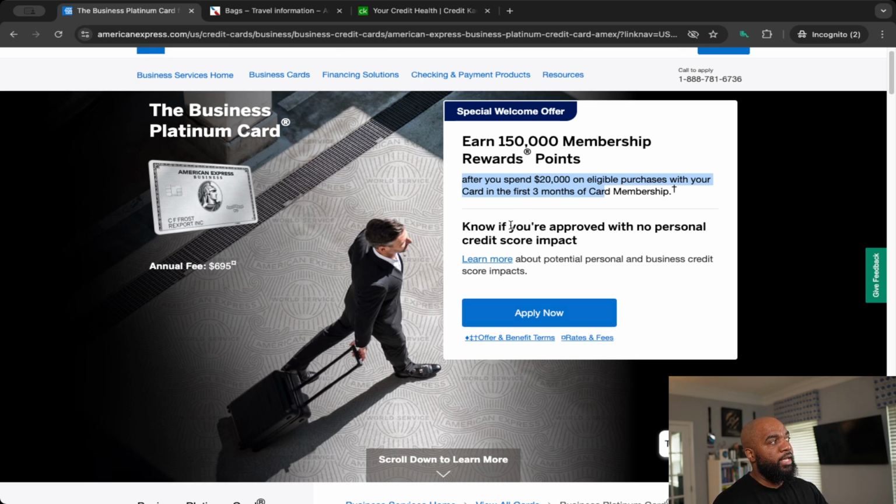So the great thing about American Express, they just recently, maybe in the last year or so, came out with a pre-qualification, meaning that you can know if you're approved with no personal score impact, meaning that this is not going to be a hard inquiry on your personal credit report, right? And so you'll learn if you got approved, and I still think that if you do get approved, they will put a hard inquiry. But you can learn if you get approved. That way, you can make an educated decision to say, okay, I'm going to go for it, and I'll go ahead and apply for the card.